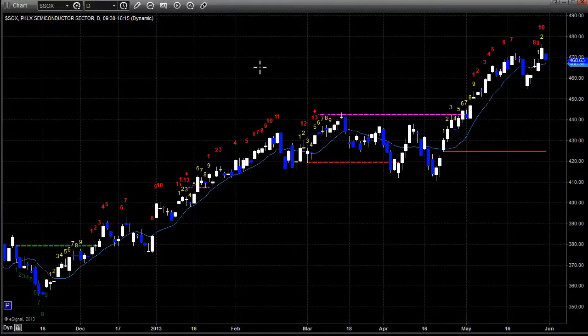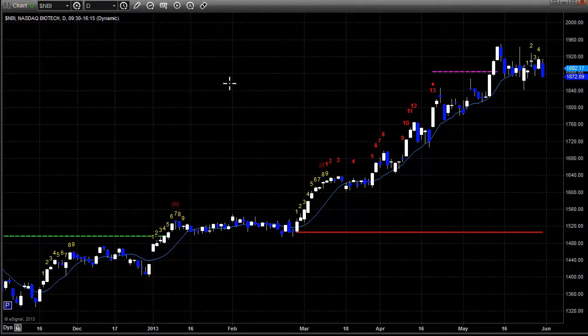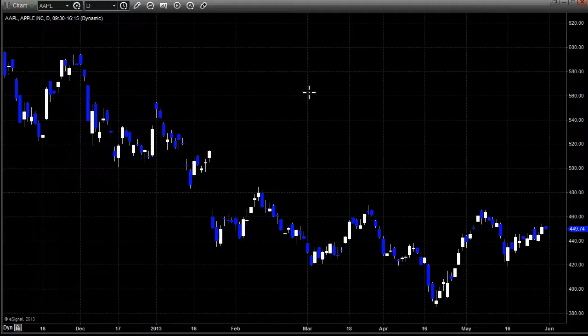Here's a look at the semiconductor index. It's going to be 11 bars up as of Friday, as you can see here, or 10 bars up as of Friday, on the Seeker signal towards the 13 sell signal that we would need. Here's the biotechs, not nearly as interesting. They've been climbing over the last several months since March 1st, but they've been dead flat for the last 2 weeks or so. Keep in mind we did have a short week this last week with the U.S. holiday on Memorial Day.